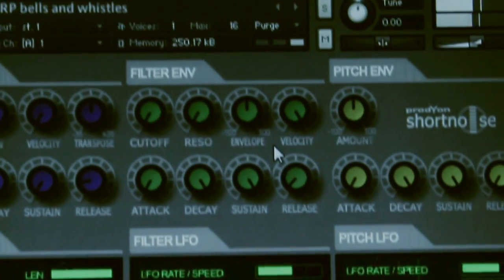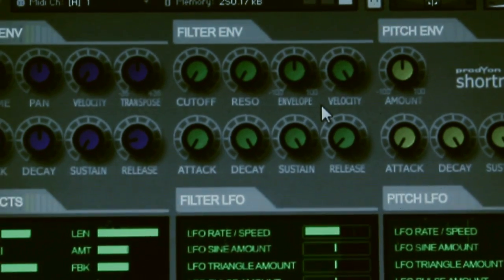Well, people often ask me, what is Shortnoise? What can it do for me? What does it sound like? So then I can only say to them, check out the demo. No, just kidding. I think you can't put Shortnoise into a category. It's kind of a Prodyon showcase.